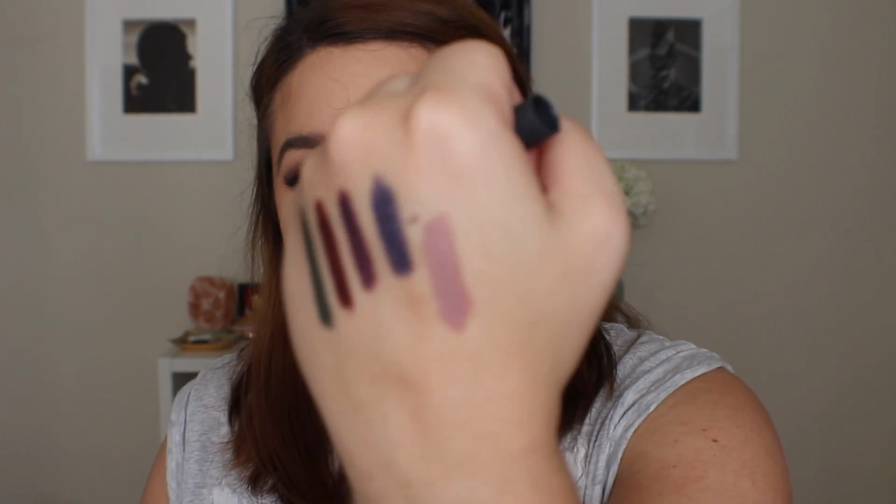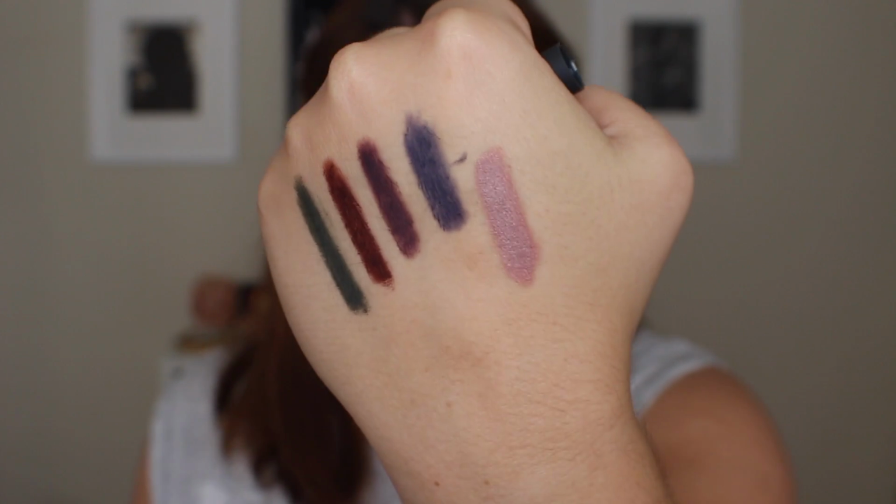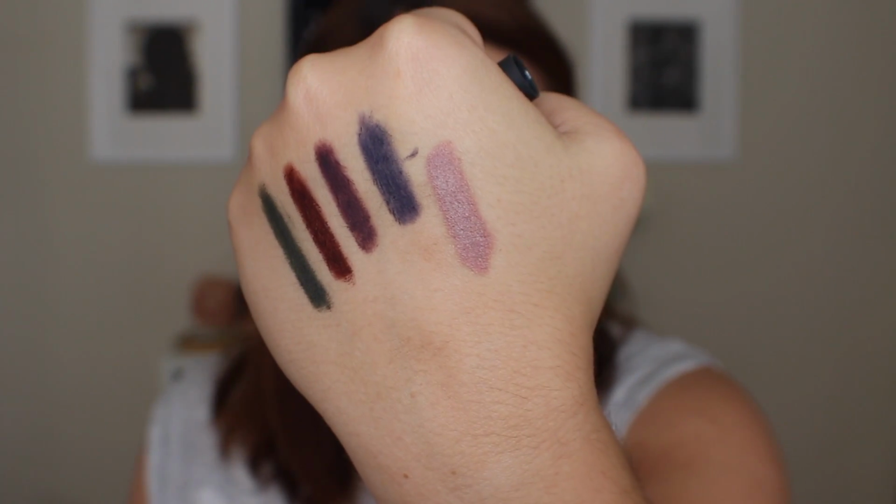I'm gonna swatch it here. There's the color right there. And on me, on my lips, this color looks gray. It looks like I'm sick, like I'm deathly ill. It just does not look good.